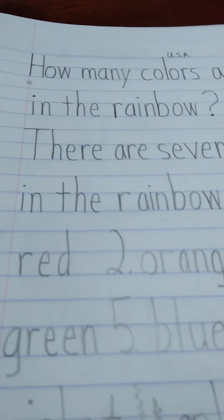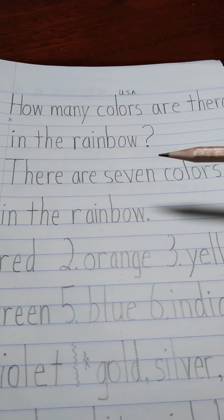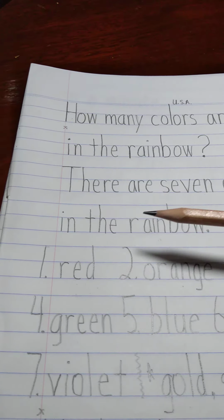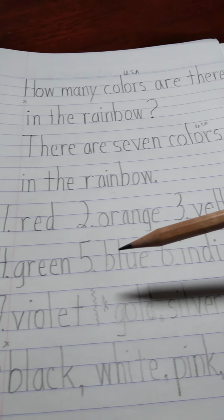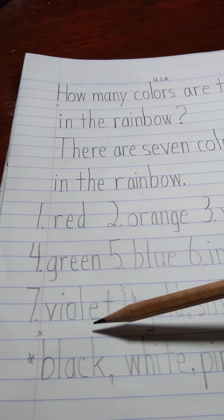How many colors are there in the rainbow? We studied all of this. If you want to go back and look, you can see it. There are 7 colors in the rainbow. Red, orange, yellow, green, blue, indigo, and violet.